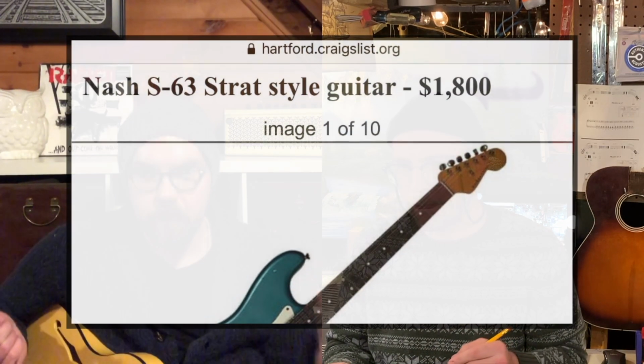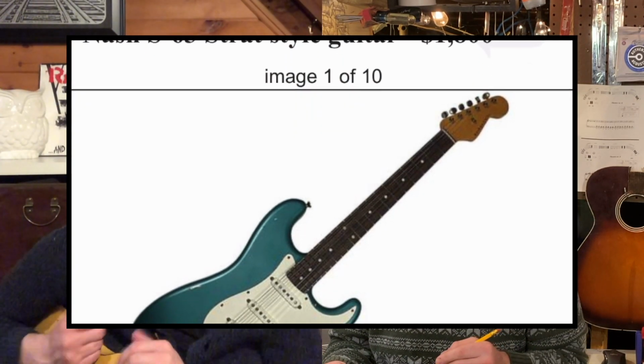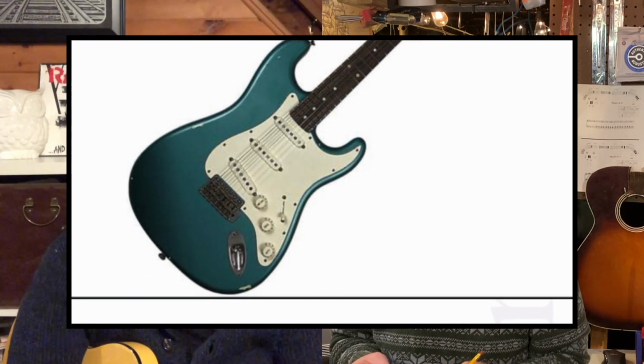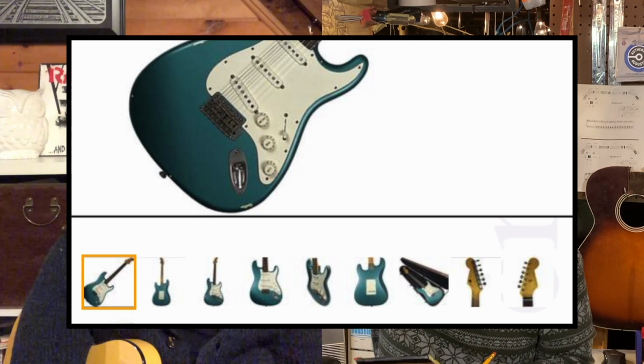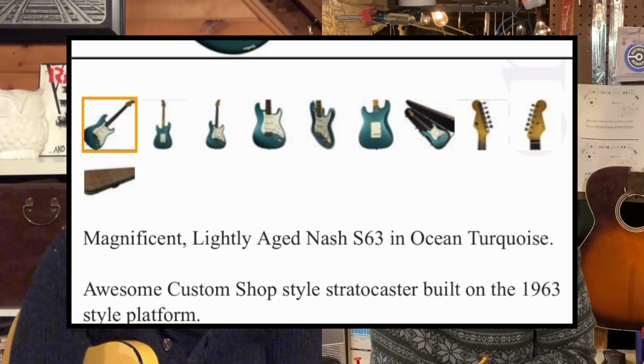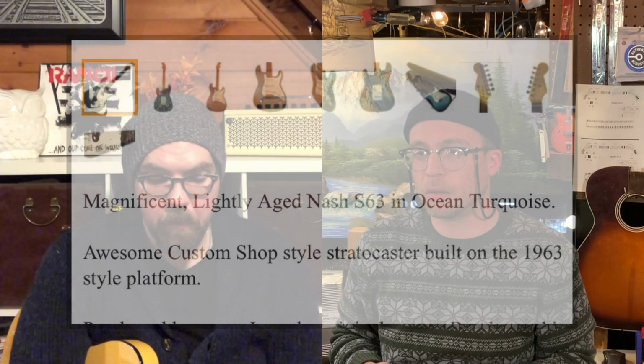Yeah. Last one for me, out of the Hartford area for $1,800, a Nash S63. Essentially a Strat. So we've talked about Nashes quite a bit. We're fans of Nash. Of course we are. This one, according to the ad, is barely used. Guy bought it like a year ago, used it at home. Ocean turquoise, rosewood board, very light aging, Lollar pickups. Nothing bad to say about this guitar. So. Nothing to say about a Nash.